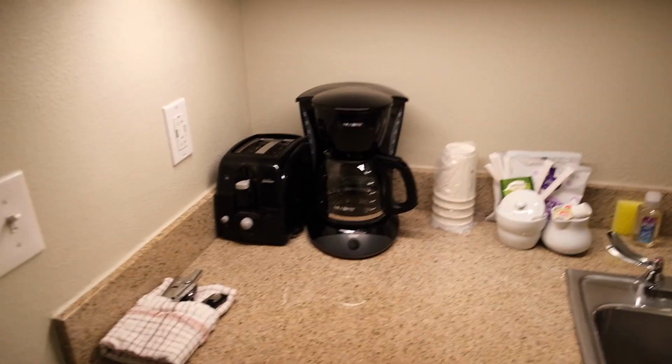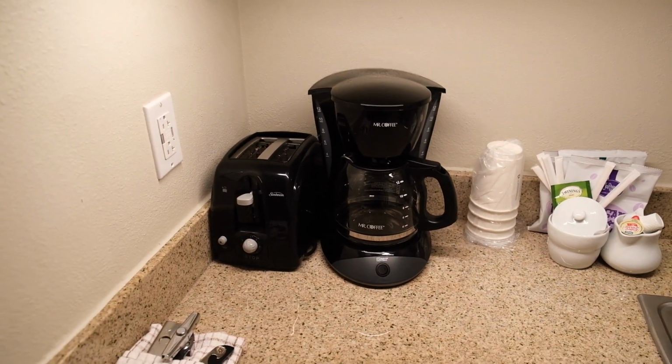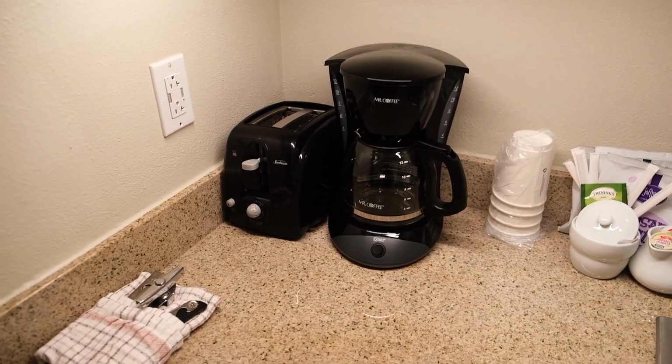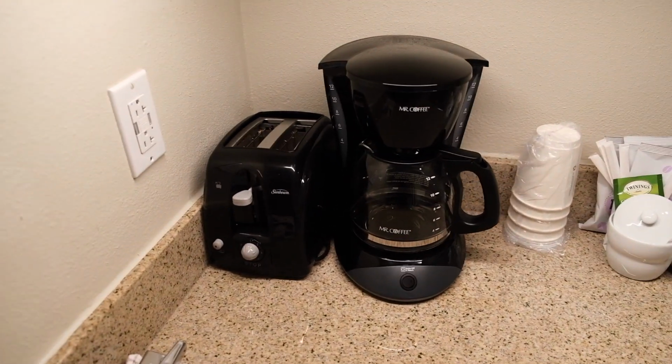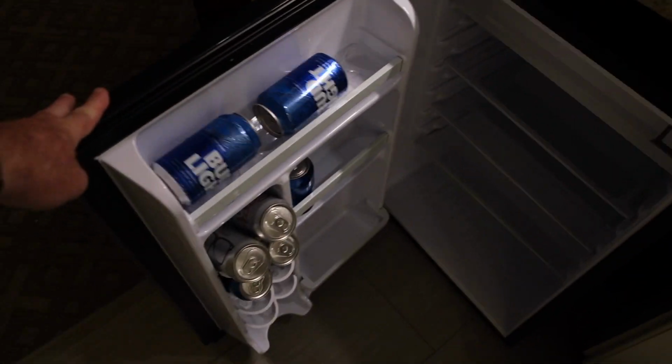First we'll look at the kitchenette. Standard stuff, a coffee maker. Oh my goodness, it's a Mr. Coffee. There was a different brand of coffee maker in the Riviera, and it was a struggle to get it to work right, but the Mr. Coffee is much more intuitive. A General Electric microwave, stainless steel sink, a beer fridge.